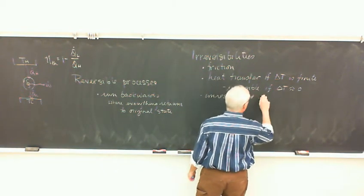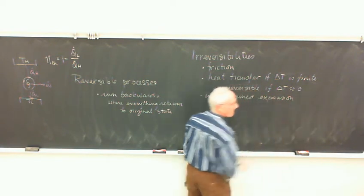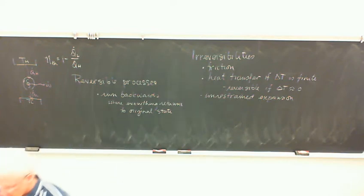Unrestrained expansion. You've seen how irreversible this is a million times yourself, because everybody's seen what happens when a balloon pops.